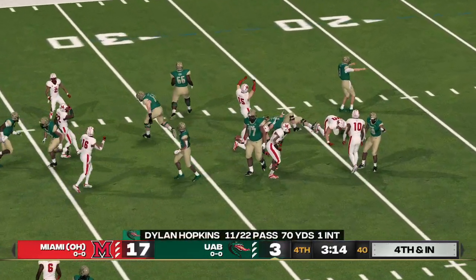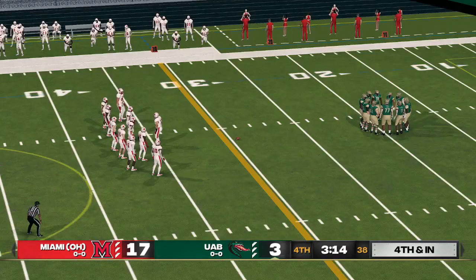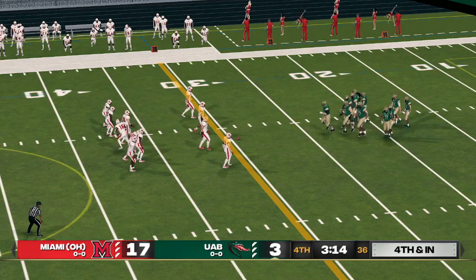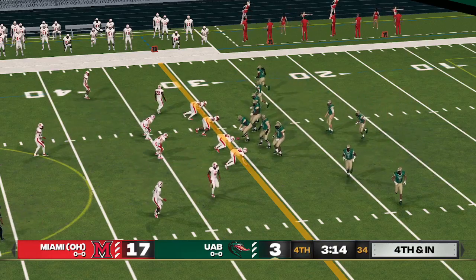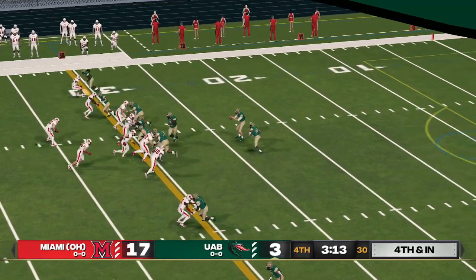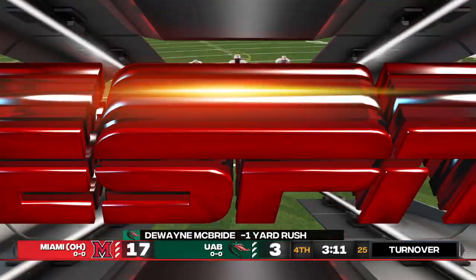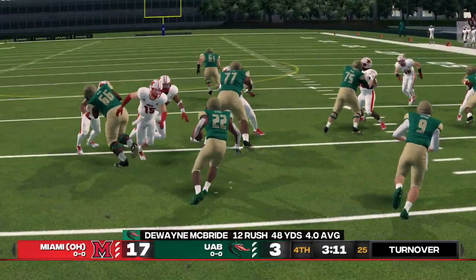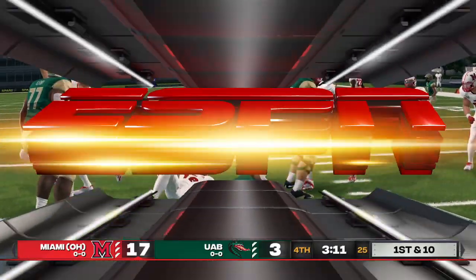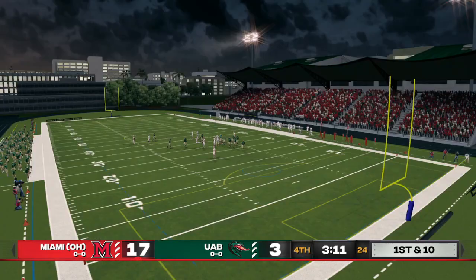Looks to the back and can't connect. Looks like they've decided to go for it here. Taken down for a loss, and they'll take over on downs. They tried to sneak a little counterplay by the defense. They weren't fooled that time. That's a great play to cause the turnover on downs.